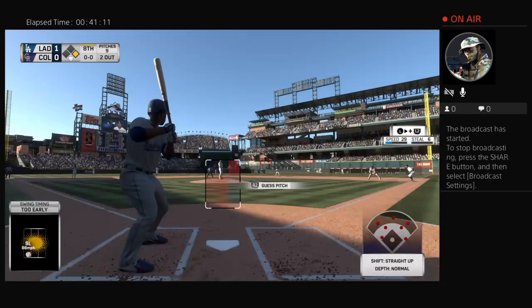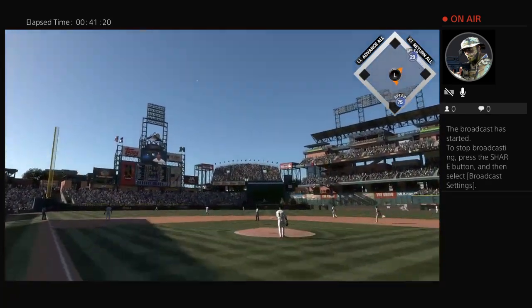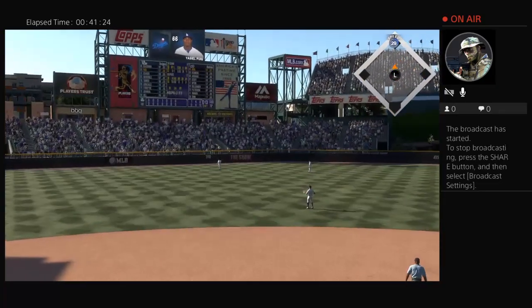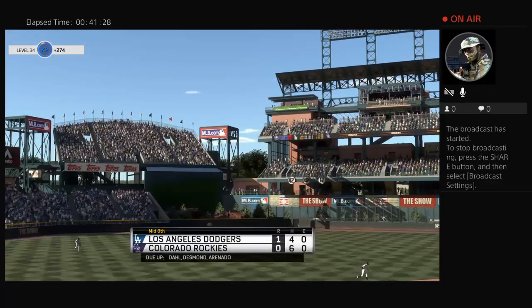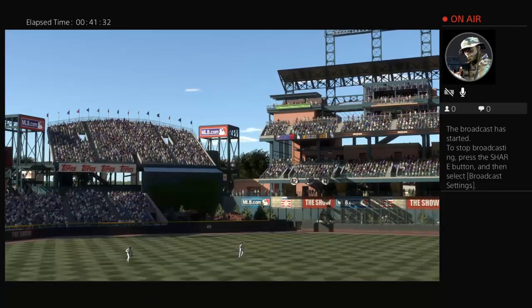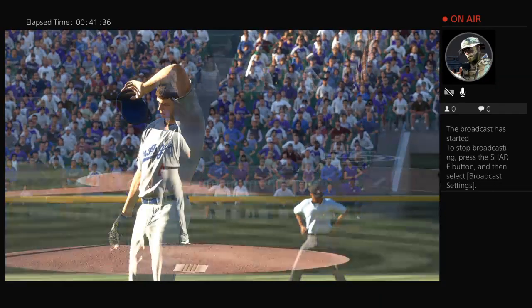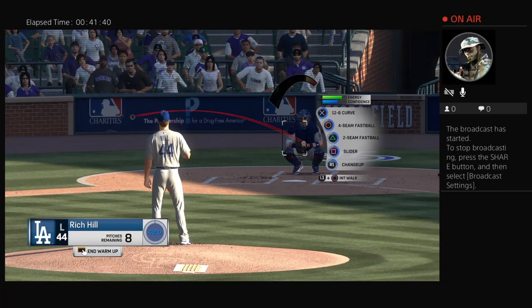And he struck out again. That's the 3rd time he's gone down on strikes in this one. Here's the first pitch to him. Fly ball out toward left center field. After it is Upton. And that's the 3rd out. Rich Hill is on to pitch out of the bullpen in the bottom half of the 8th. Number 44, Rich Hill.